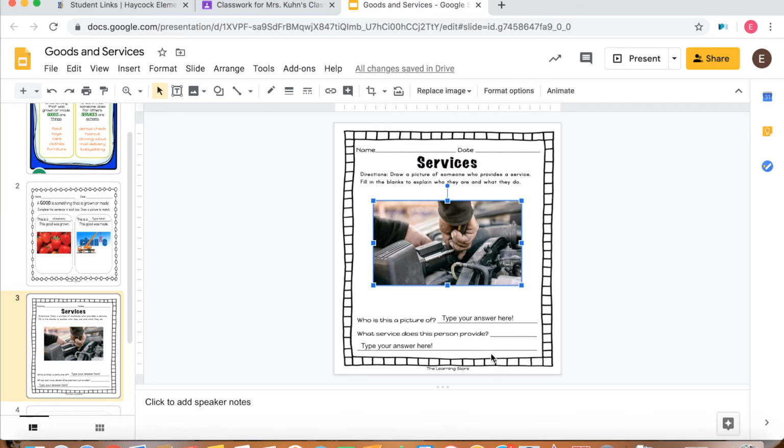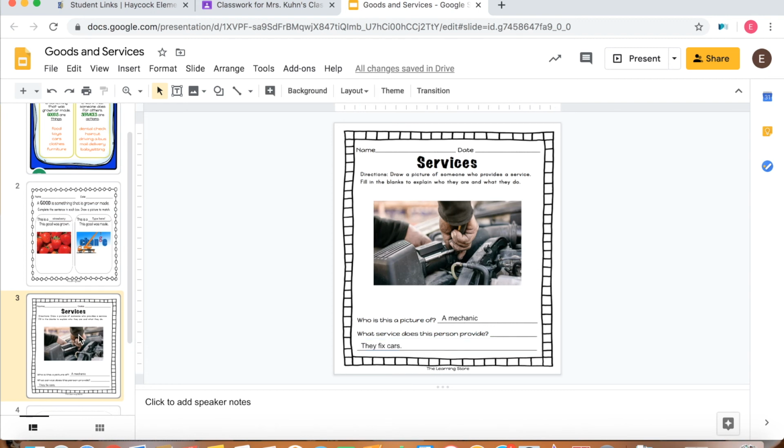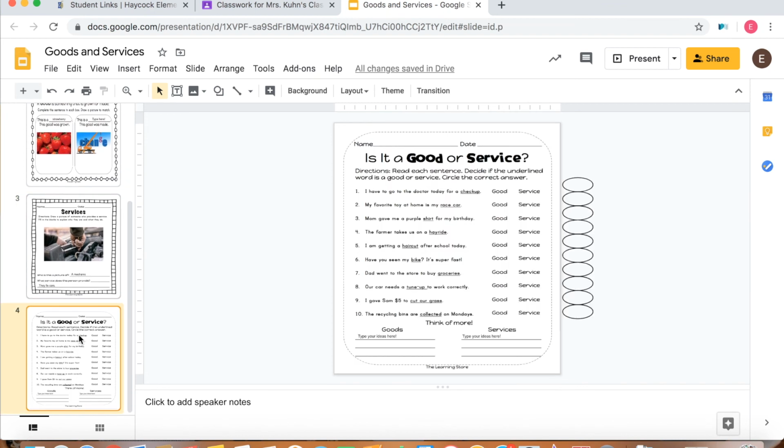Now that I have my picture, I should answer the questions at the bottom. The first question says, who is this a picture of? So I'm going to type a mechanic. The next question says, what service does the person provide? So I'm going to answer that by saying they fix cars. The last page of our assignment says, is it a good or a service?